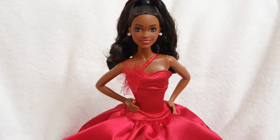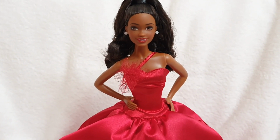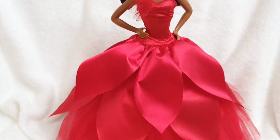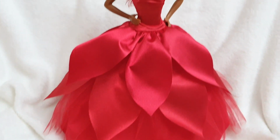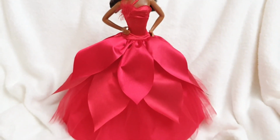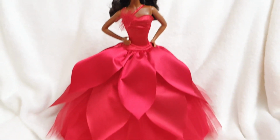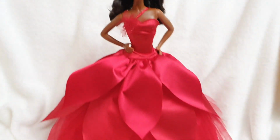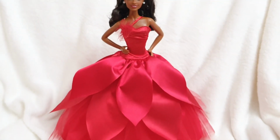But nevertheless, she looks super cool, she looks fantastic. And then the dress on its own feels so cool just in general. Again, it isn't just me being extra positive. I think that it looks really cool.